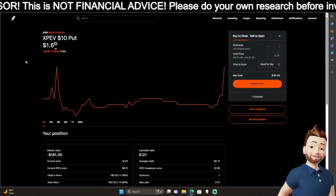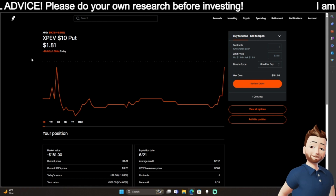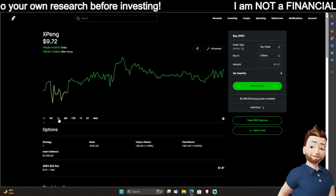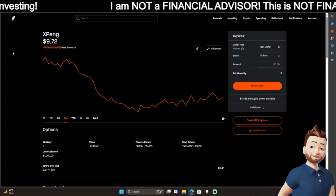Now, I've rolled this position over, I believe, twice now, if I'm not mistaken. At least once. I know I've rolled it over at least once. I think it may even be twice at this point. But a little bit of a recovery over the last couple weeks, which has been great. As you can take a look here at some of the trending, it was down at almost $8, and then it's kind of rallied up since, back up to close to 10, which is great.